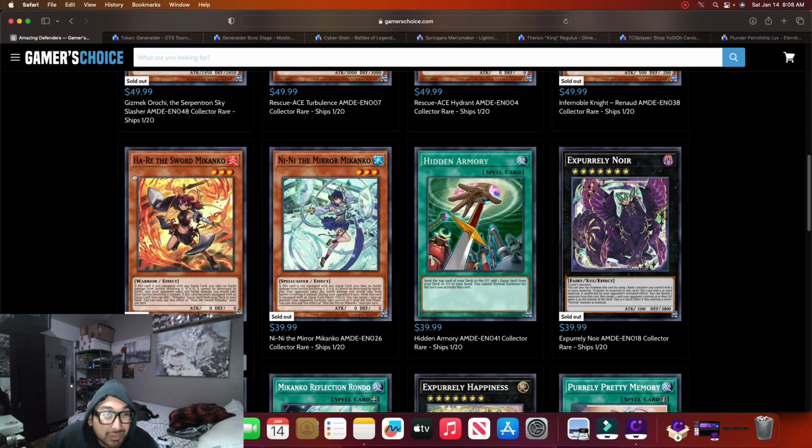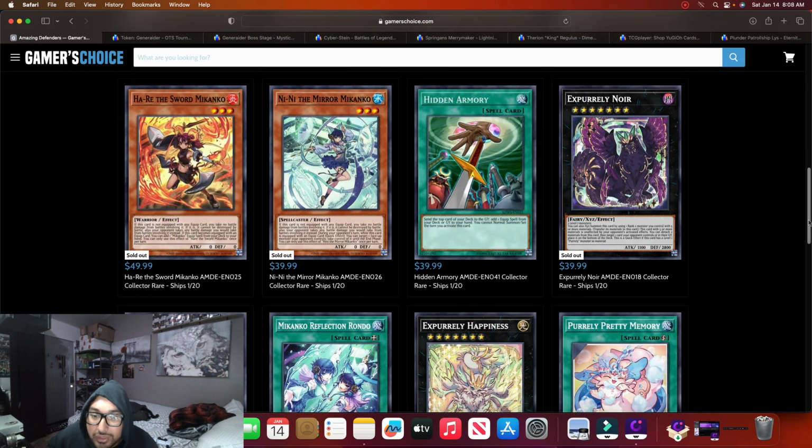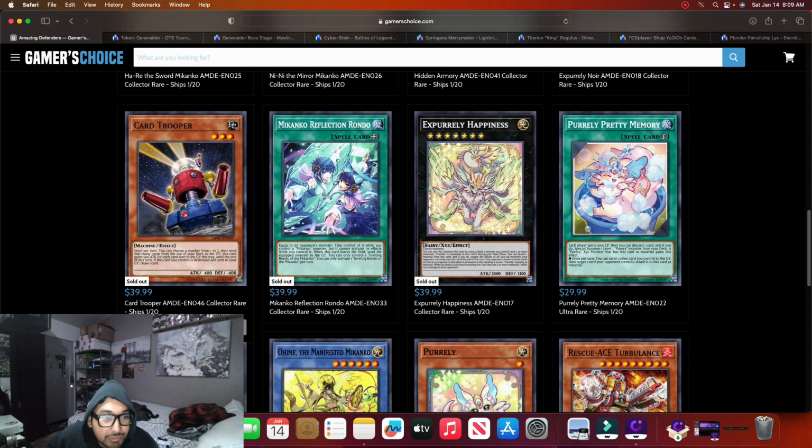But then we have the Minkakos at 40 and 50. We have the Hidden Armory at $40. Then we have the Purely Noir X Seed at 40. We have a good amount of collector rares in this set. Then we have Card Trooper at 40. That one could probably be popular on like an Edison format build. I would probably look into this one too for Edison format. There's a lot of fans of Edison format, so that might go up later on. And I think this is the highest rarity, if I'm not mistaken.